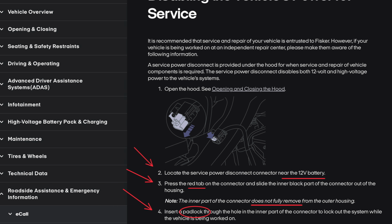The answer is there's a disconnect under the hood near the 12-volt battery. Locate the disconnect, press the red tab on the connector, slide the inner block part of the connector out of the housing. It does not fully remove. Insert a padlock through the hole and start your service.